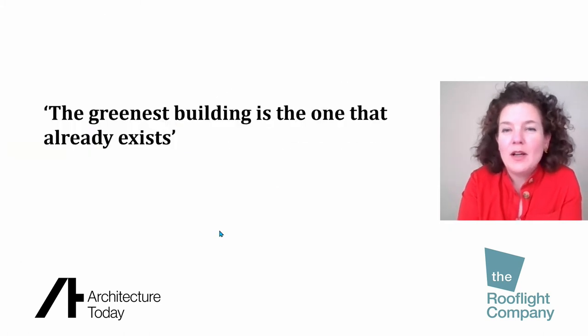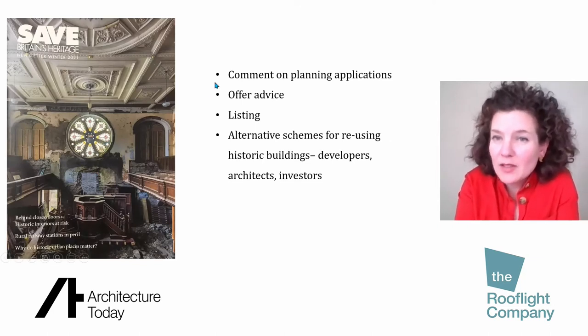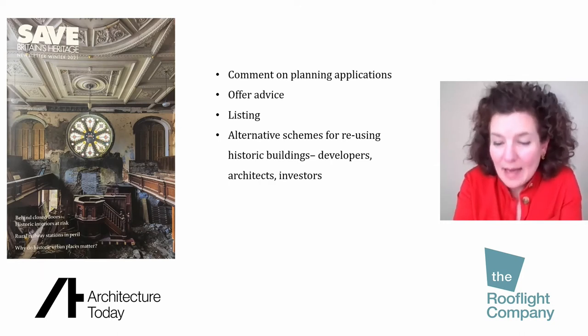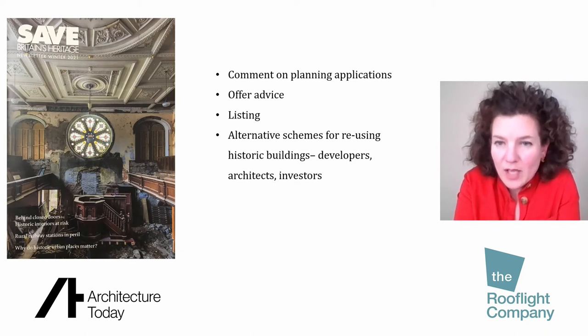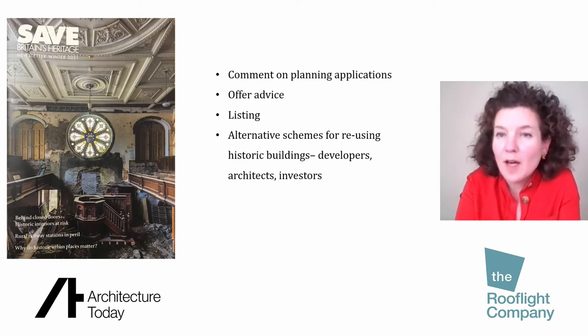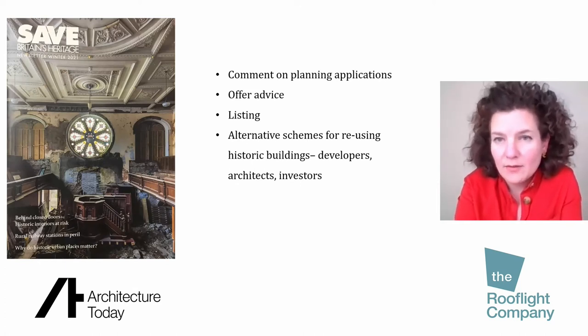We comment on planning applications. We offer advice to building owners and to local authorities. We submit listing applications, especially when it may help the building that's under threat or at risk of demolition. And most importantly, we work on alternative schemes for reusing historic buildings. We don't just say no to developers and demolition schemes. We try to come up with viable reuse alternatives, bringing together developers, architects, investors, and engineers to come up with alternative solutions.